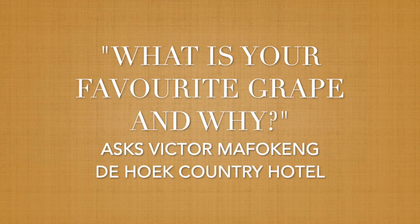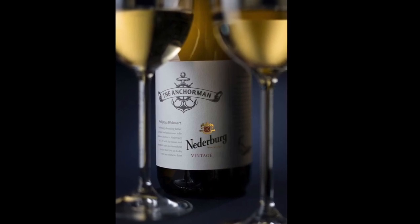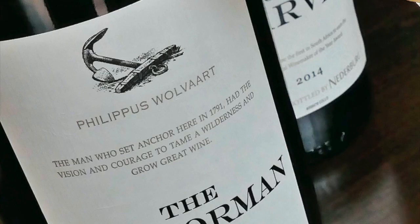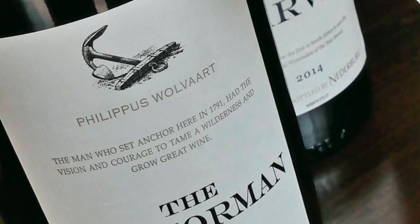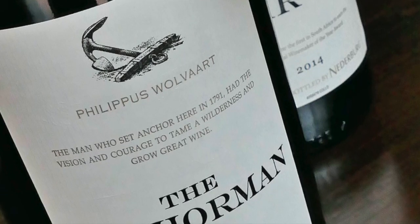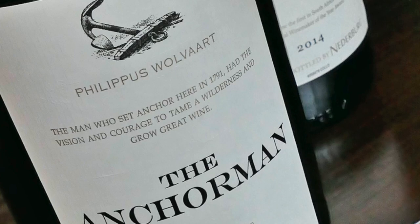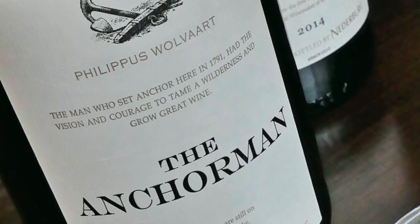My favorite grape, I think if I had to choose, if you force me to choose one, it's like forcing me to choose one of my children. So that's why I've only got one child, so it's maybe easier for me to answer. My favorite grape would be Chenin Blanc. I think Chenin, and the reason is that Chenin Blanc is an amazing, honest variety. It shows you, you need to treat it very delicately, otherwise it will bite you. But also, looking at a Chenin Blanc from a specific vintage is like taking a photo of the vintage.